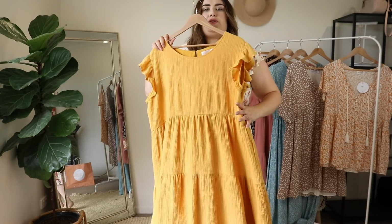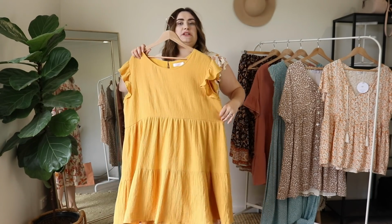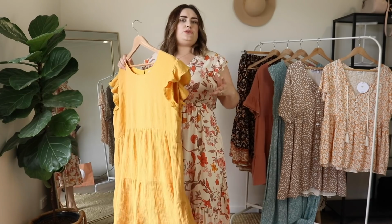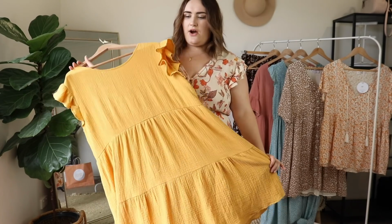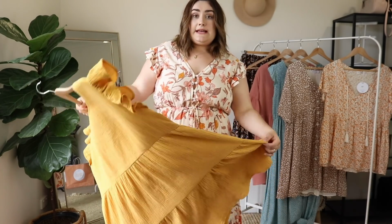Now this kind of style, you could either bring it in with a belt or you could just let it flow naturally, and again would suit that pregnancy style. Now don't mind the little stain. I did wear this to get a photo in and I spilled my lunch on it. So typical Katie, can't keep things nice.